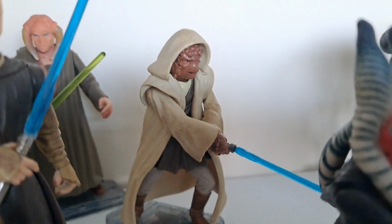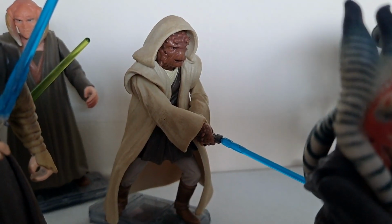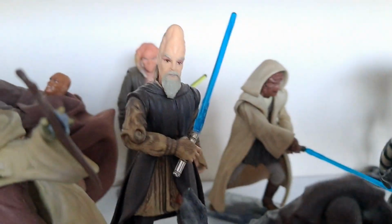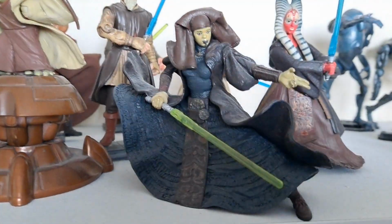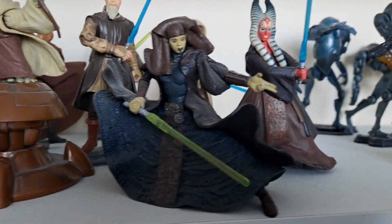I'd love him. The vintage collection one of him. They need to reissue that, man. That's expensive. It looks like a beautiful robe he has, but still that's a really good figure. Then, of course, you've got this guy, Ki-Adi-Mundi. See, these figures are very statuesque, but they're beautifully sculpted and got a lovely look to them.